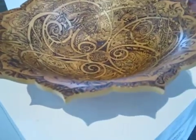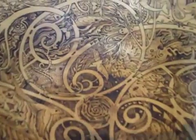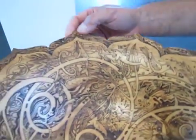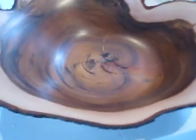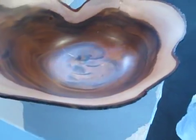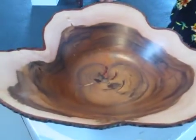One of the finest examples of wood burning you're going to find anywhere in the world, done by John Mydock. This one's called Passion Flower. The more you look at that, the more you are amazed. Another one by John Mydock, natural edge piece. A very versatile artist here.